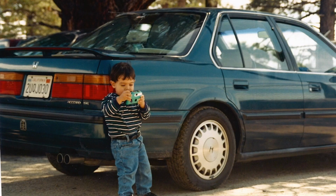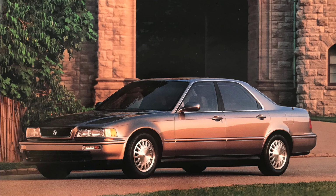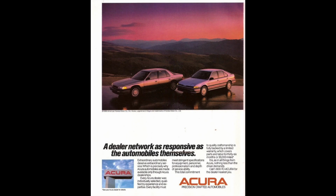My family had a 91 Accord SE, and you could kind of see the resemblance of the two. And I always loved that car. And so by the time I was at Acura, I began to learn more about those Legends. And there was an older guy working there. He had been there since Acura was created in 1986. And he and I always talked every once in a while.